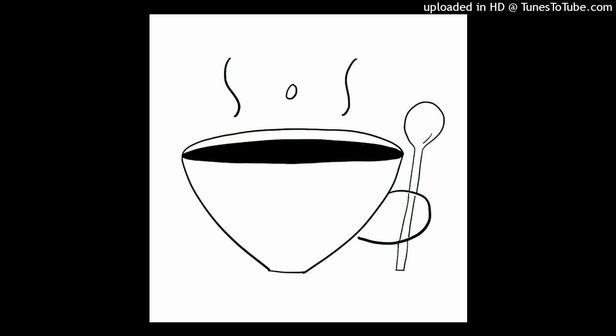Irinotecan. Remember topoisomerase 1? Because the I and the 1, I is a Roman numeral for 1. And then what about topoisomerase 2 inhibitors? Etoposide. And this is a stretch of a way to remember this, but think of a lowercase e can be turned upside down and kind of look like a 2. So irinotecan is topoisomerase 1 inhibitor. Etoposide is topoisomerase 2 inhibitor.